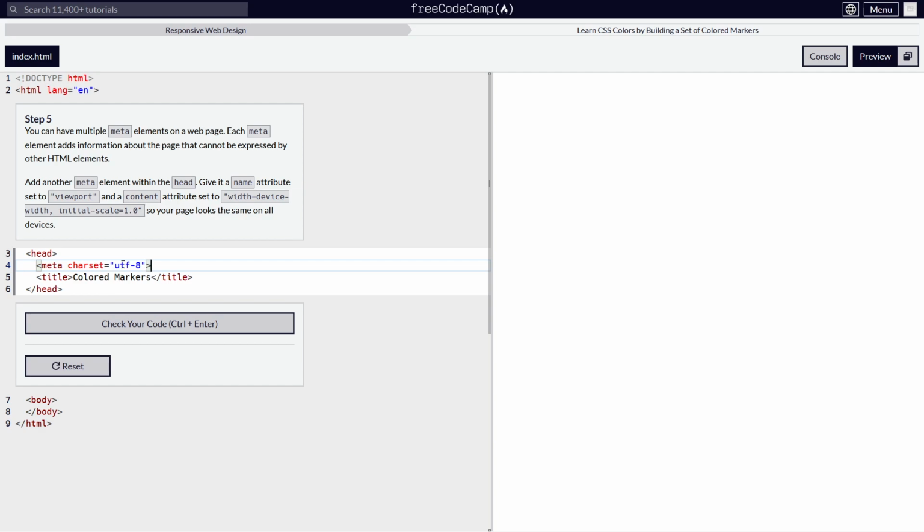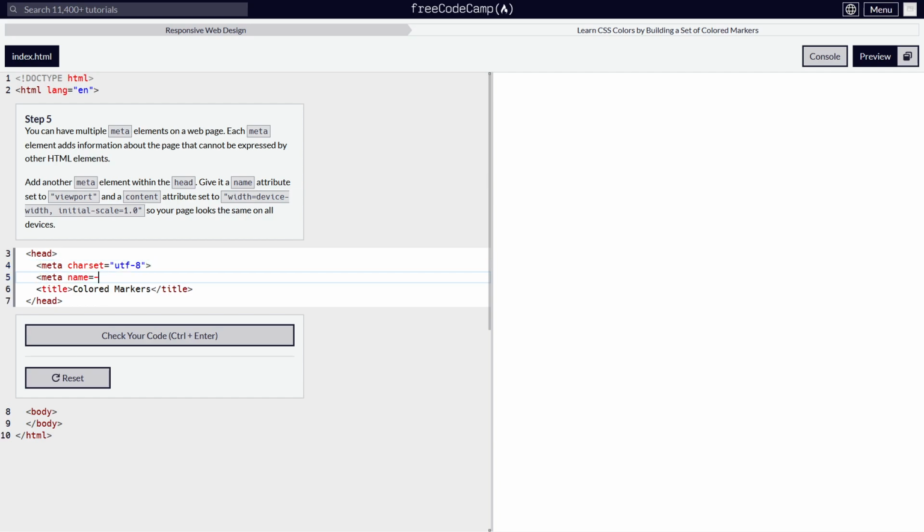Give it a name attribute. Meta name equals viewport and a content attribute. Content width equals device width, initial scale equals 1.0.